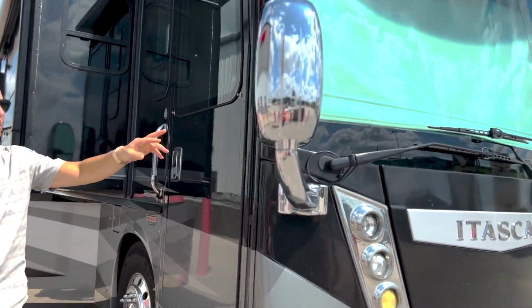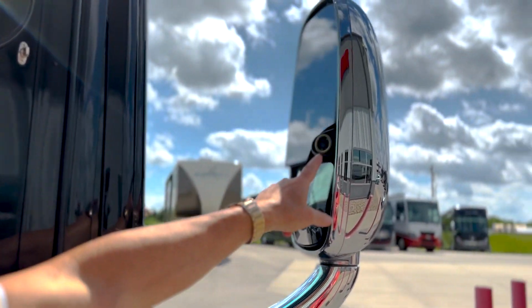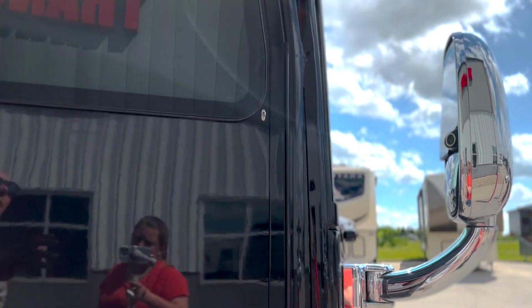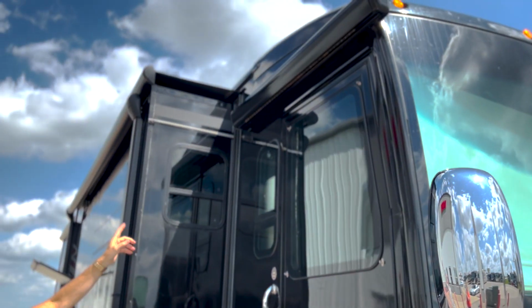You have your side cameras that are mounted in your stainless steel rearview mirrors, along with your convex mirror, but again, that enables you to see all the way down the side of your coach. As you can see, you have a generous sized door awning with LED lights over it.